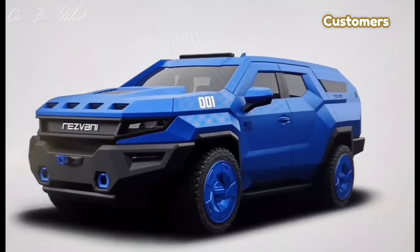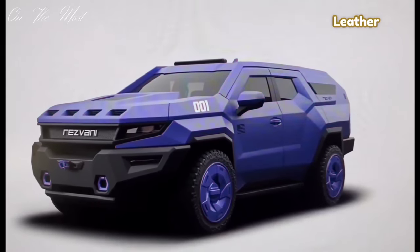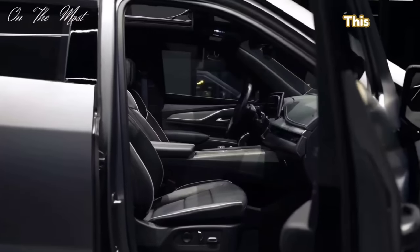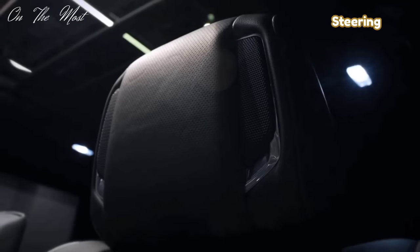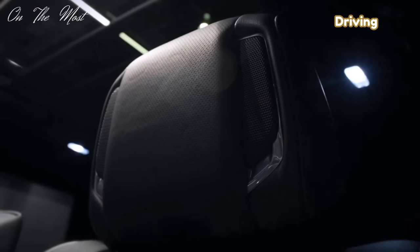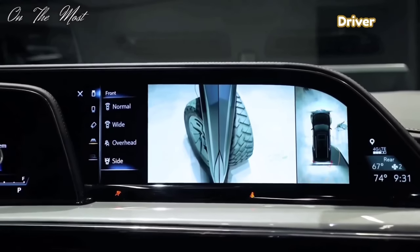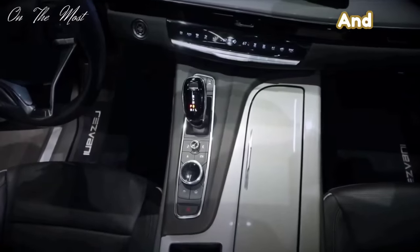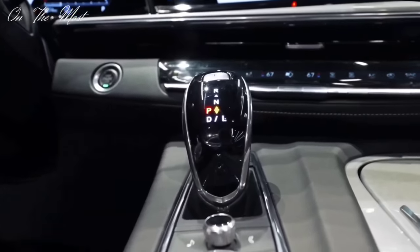Rezvani offers customers multiple color choices for the exterior and custom leather-wrapped upholstery. This vehicle has leather seats, heated front and rear seats, a heated steering wheel, and ventilated seats that make it easy to stay comfortable while driving. Its curved OLED digital display gives information to the driver with ease, while the wireless Android and Apple CarPlay smartphone connectivity ensures that you are always connected.